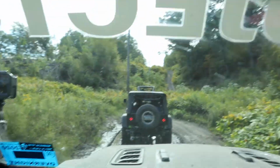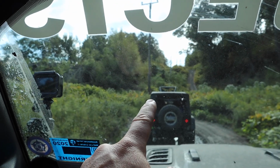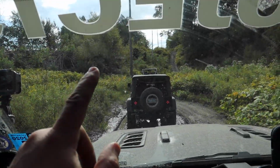Yeah, we definitely bumped up to the more advanced trails right now, and the Jeep paid for it. I got my adrenaline up a few times. I'm sure Heddy's adrenaline's up. But now we got to go up that hill up there, and that's pretty damn steep too. The camera is not doing that hill any justice. Trust me, it's very steep.